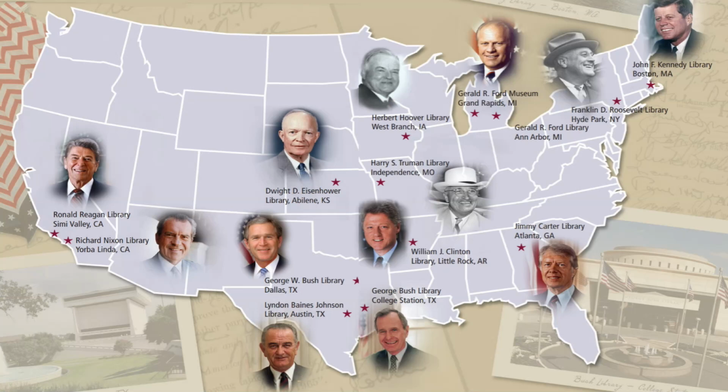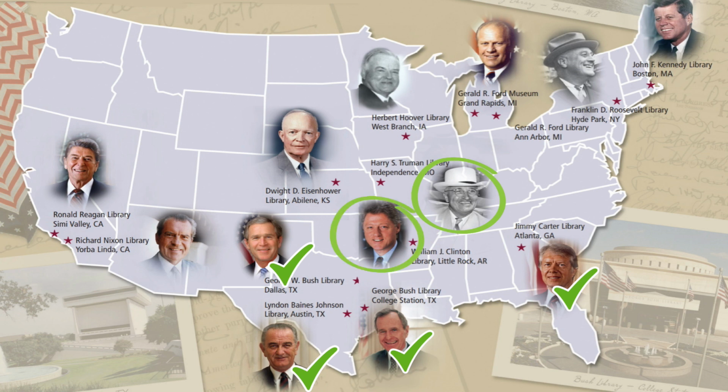This is a map of the 13 current presidential museums in the United States. We've previously visited Jimmy Carter's in Atlanta, George H.W. Bush's in College Station, George W. Bush's in Dallas, and Lyndon Johnson's in Austin. On this trip, we visited Harry Truman's in Independence, Bill Clinton's in Little Rock, Dwight Eisenhower's in Abilene, Richard Nixon's in Yorba Linda, and Ronald Reagan's in Simi Valley.